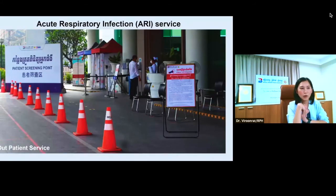Okay, and we have organized the system of screening the patient, not only the patient, but everyone who enters our hospital at the front door, by screening body temperature, by asking whether they have any respiratory symptoms or a history of traveling. And then we also set up the ARI service at the front door, which helps to isolate the suspected case from other patients.